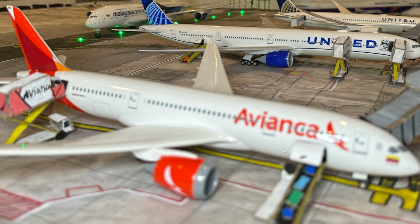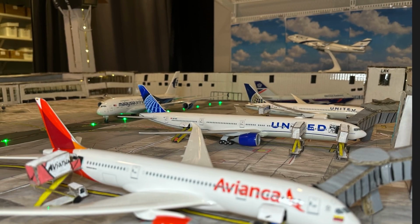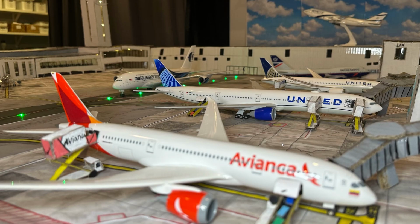There is actual baggage loading into the aircraft using the baggage cart. And he has used paper to simulate that the door is actually opened for the catering truck. Overall, so many awesome details on his model airport, which I really love to see.